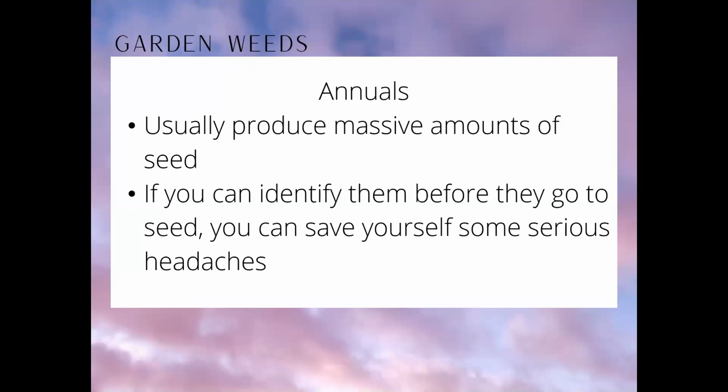So going on to annual weeds, all weeds really produce a lot of seeds. But annual weeds, because they kind of get one shot a year and they have to restart themselves every year, usually produce a lot more seeds than perennials. If you can identify them before they go to seed, you can save yourself some serious headaches.